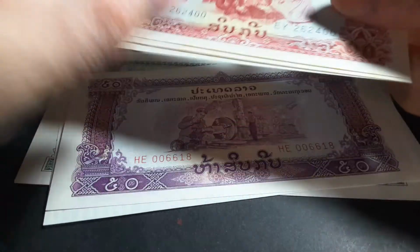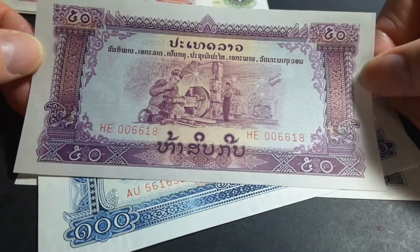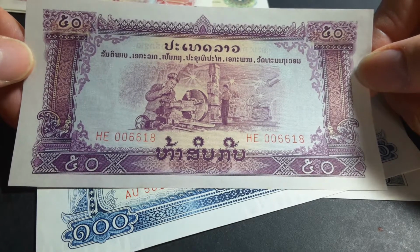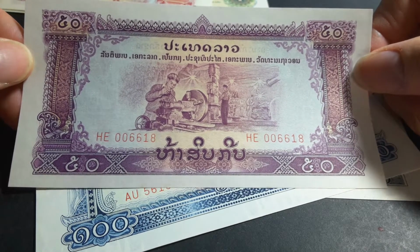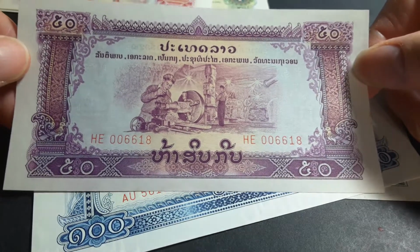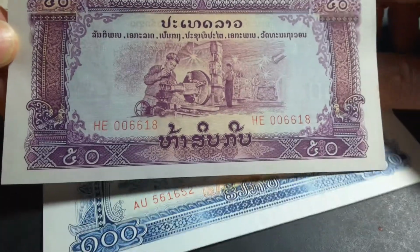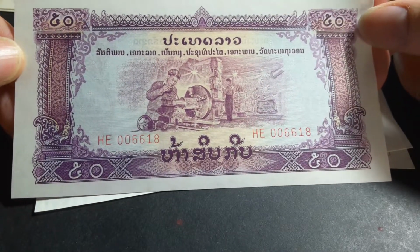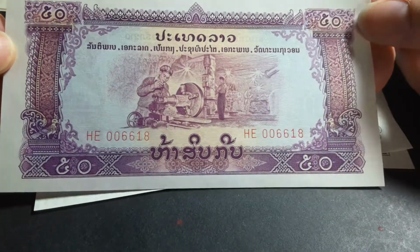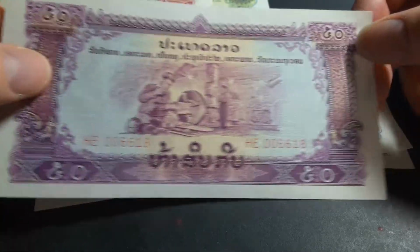Quite a nice banknote. I don't have the 20 kip. I'll get it sooner or later and I'll show you. So here is the 50 kip. This one looks like fitters and turners making something out of metal. So all communist banknotes have either agriculture, industry, or modern technology to represent all the workers. So this one is in purple, as you can see, nice patination there, beautiful.